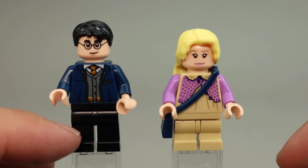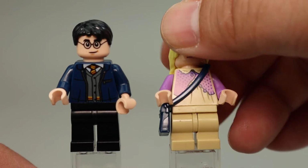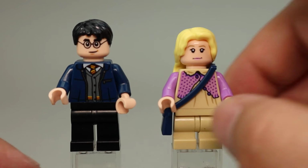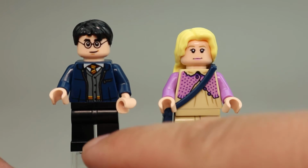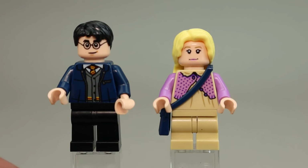You can see that Harry has the full-size minifigure legs, and Luna has the 3/4 or mid legs. So they still bend, but they are one stud short, or one plate shorter than Harry Potter here, since Harry was older than Luna.